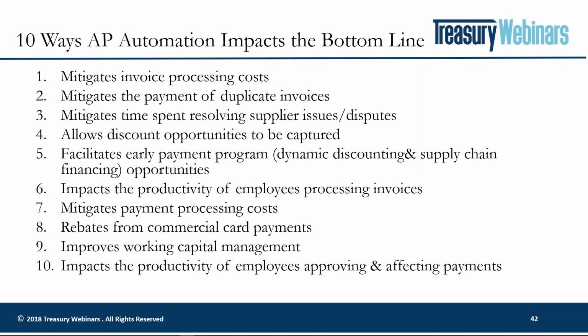We impact the productivity of employees processing invoices. We automate that workflow. We mitigate that manual time they're spending. We mitigate that time on the phone, which impacts that productivity. We talked about mitigating the payment processing costs, which can include the type of payments that we're processing. We want to get folks off those checks, and we can get rebates from those commercial cards. We're going to improve our working capital management. Our Treasury folks will love us because we'll be able to give them a better sense of when we're paying. We take control over when we're paying. And then it impacts the productivity of employees approving and affecting payments, so it goes well beyond accounts payable.